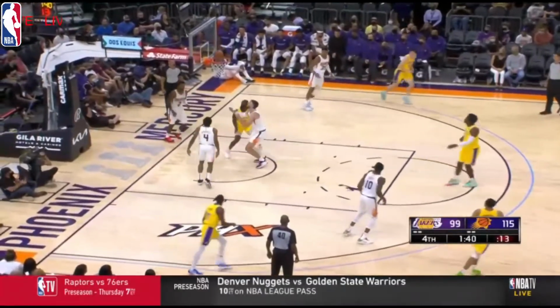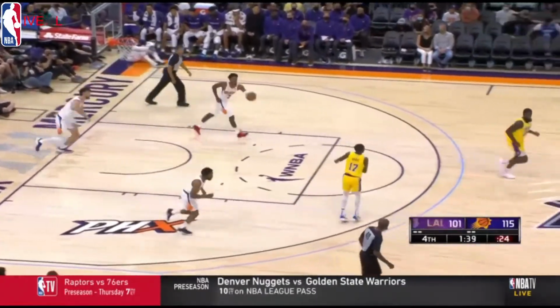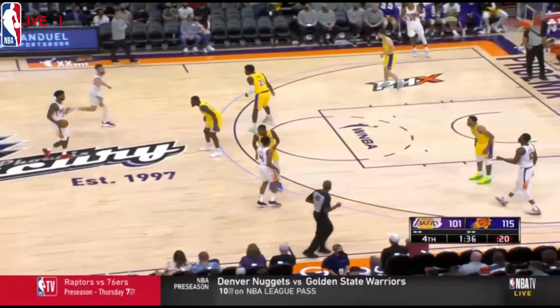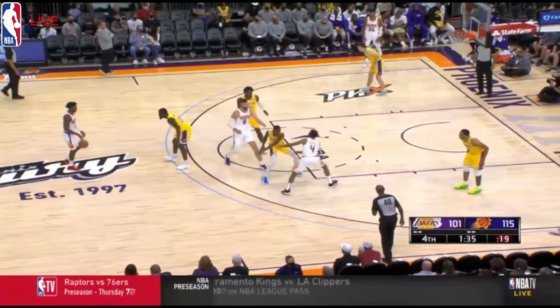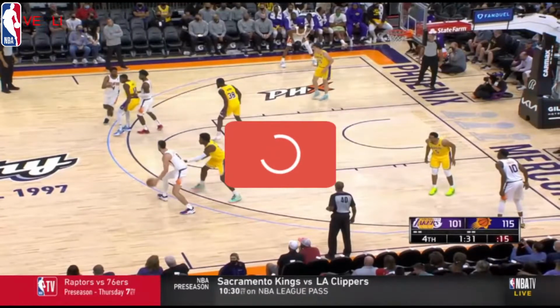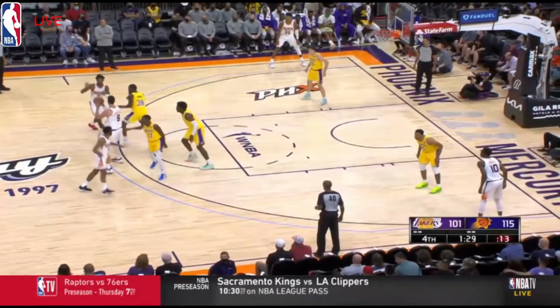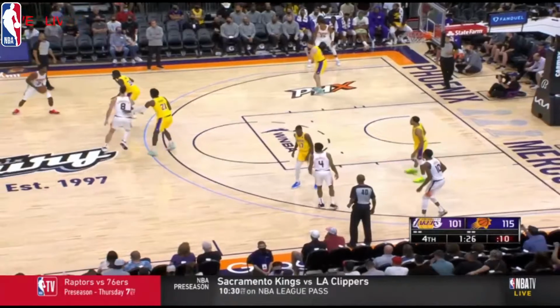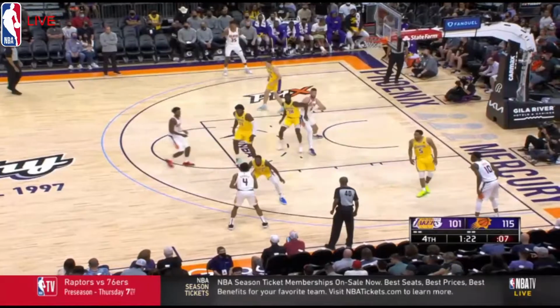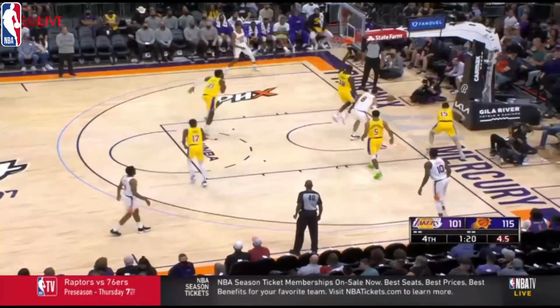Here's Brown hanging in the air and scoring. Sandy Brown, he comes in and he goes right to work, picking up where he left off in game number 1. Friday night, Golden State. And if you're a Phoenix fan, get ready for the home and home rematch Sunday. Lakers at Staples Center.